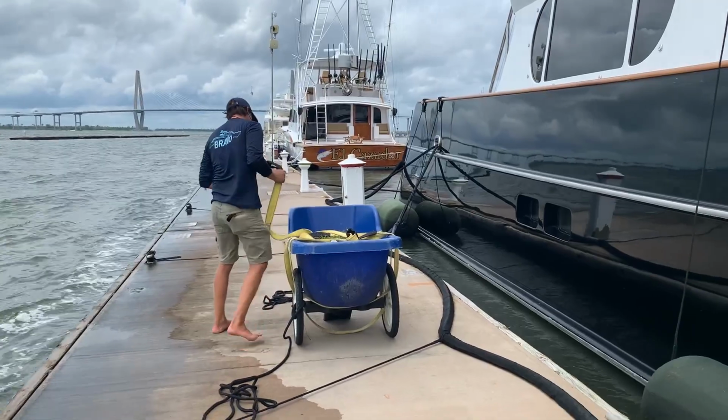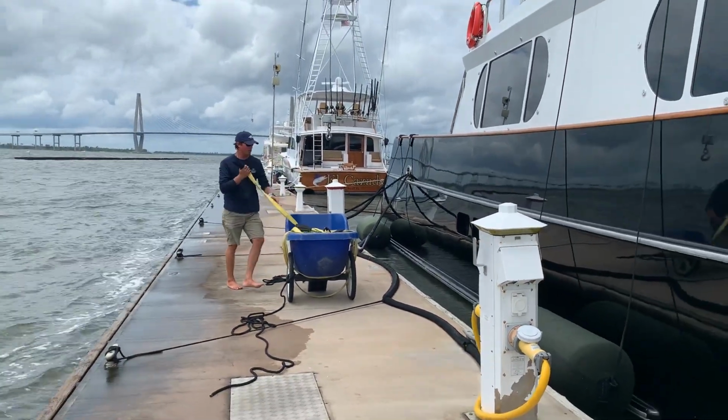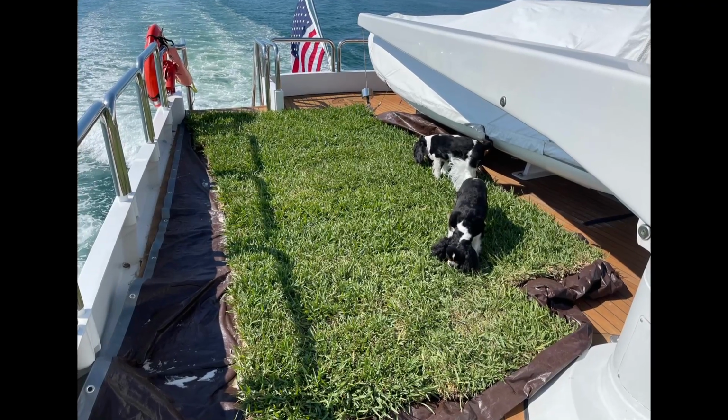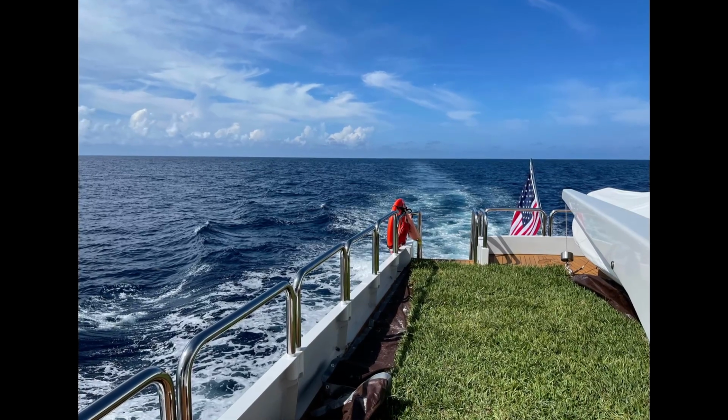And we would lay out a 12 by 12 area, roughly thereabout, depending upon how long the trip is. We would end up laying out the sod for the trip and putting a tarp underneath. And the dogs really liked it.